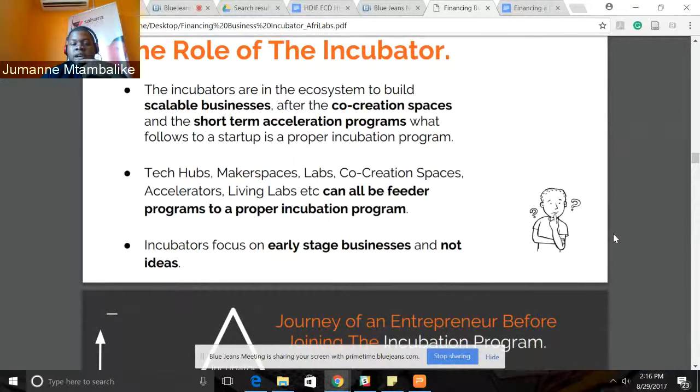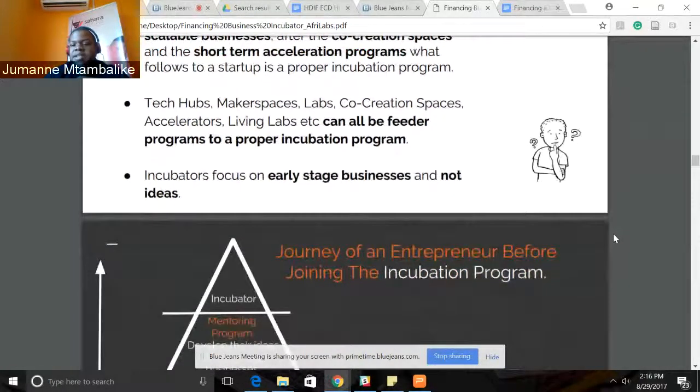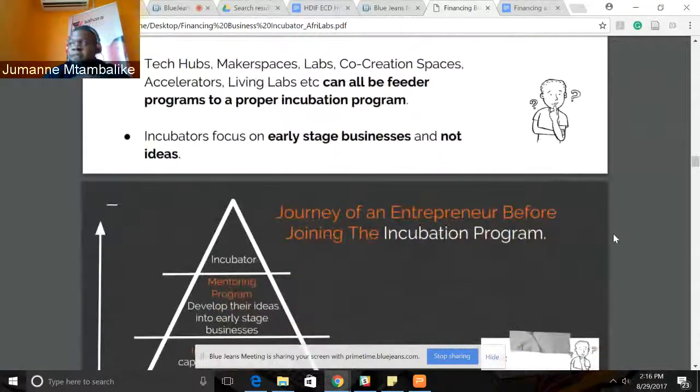So incubators focus on early stage businesses and not ideas. So if you have an idea, I will advise you to go to a co-creation space, find a partner, try it out, be very okay to fail, just fail fast, fail quick, and fail reasonable.